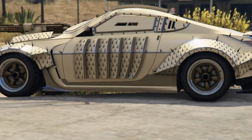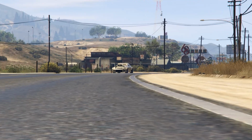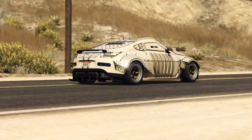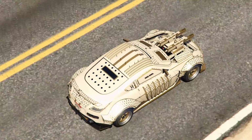Now, of course, like I said before, speed isn't the only thing that matters, so if you guys want to see a video on the best sports cars in GTA 5 to race with in terms of overall performance, let me know down below, and of course, I'll be making a few other videos about some of the other classes of cars in the near future, so stay tuned for that.